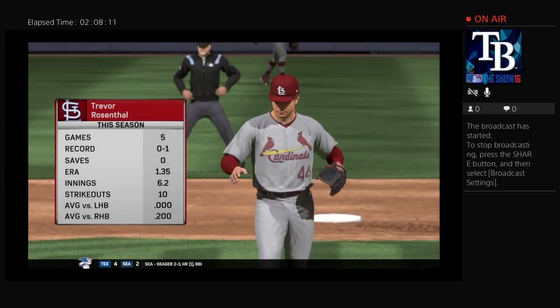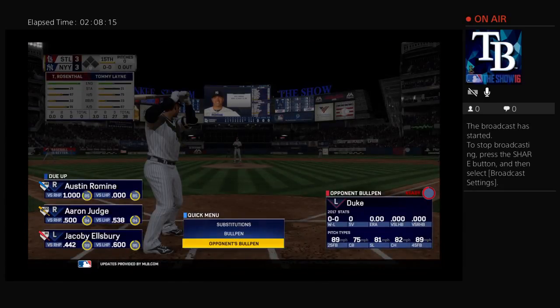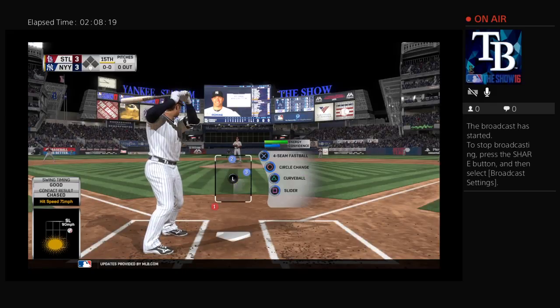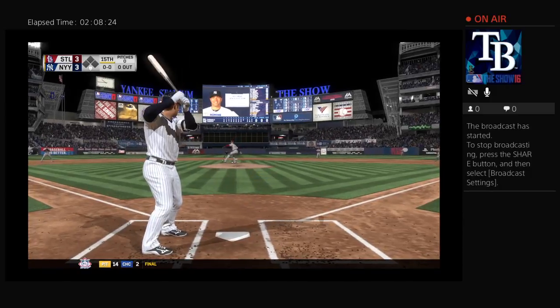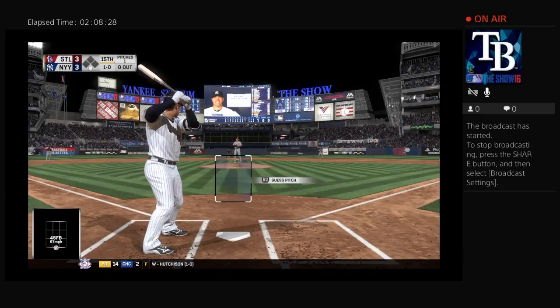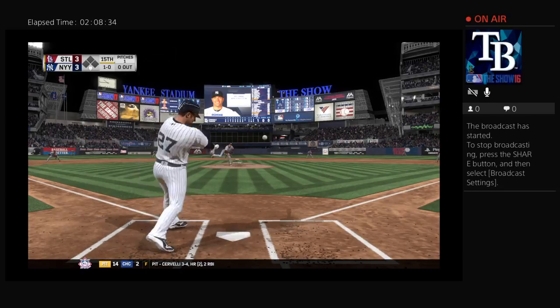1, 2, 3 go the Cardinals. No change in the score. It's 3-3. Trevor Rosenthal gets to pitch in this one after all as he answers the call in the 15th inning. Austin Romine is in to start things off as he looks at a ball to start the inning. 1-0. That's a big fastball, obviously, and we're going to see this reliever throw it a lot.